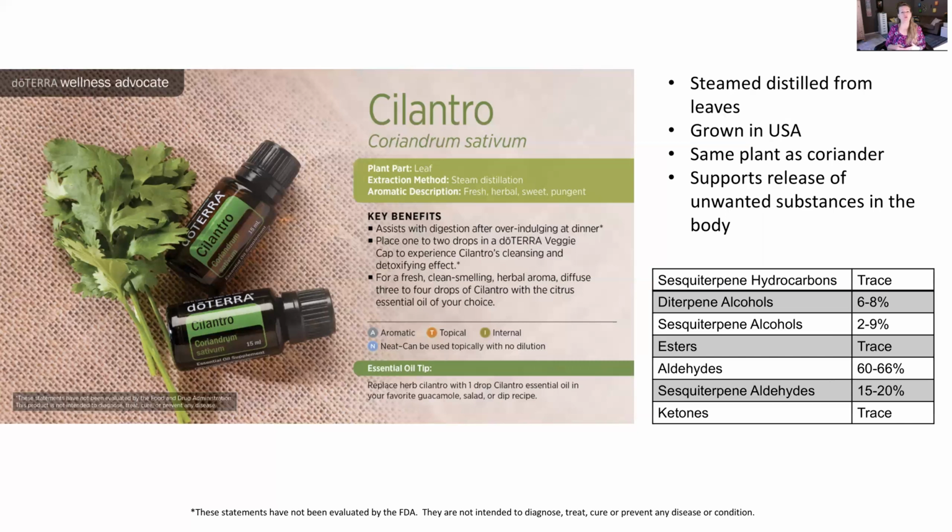This is a great oil for your digestive tract. So it helps if you feel bloated. This can help with gas. It can just help your body process everything a little bit better. It is a great oil. It's pain relieving as well. It has some anti-inflammatory and or analgesic effects because it's got these aldehydes and it's got these alcohols in there that are going to help soothe and calm the body.